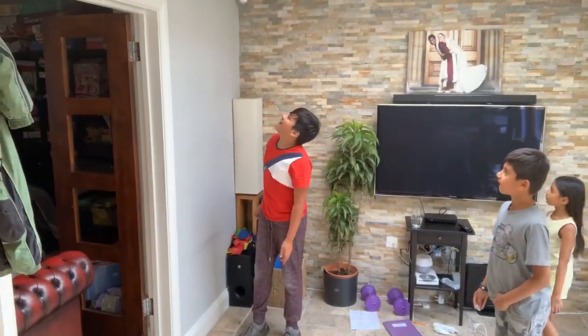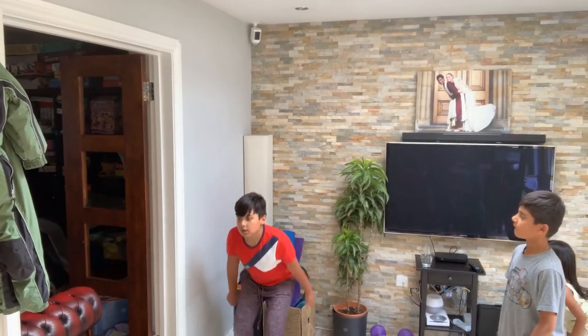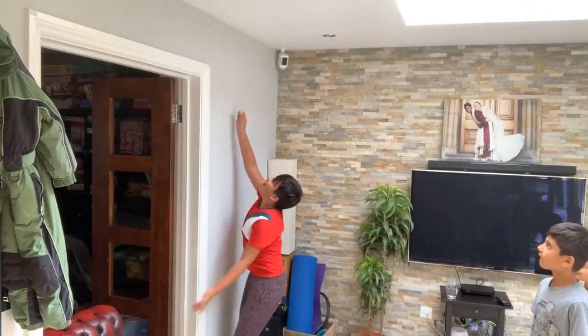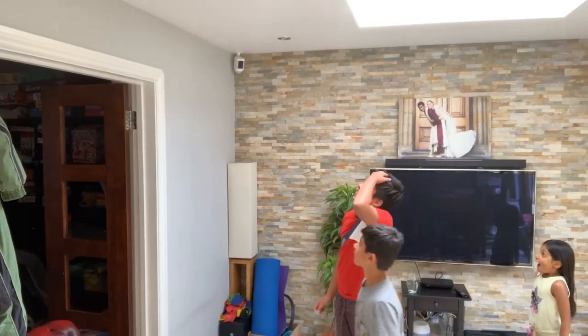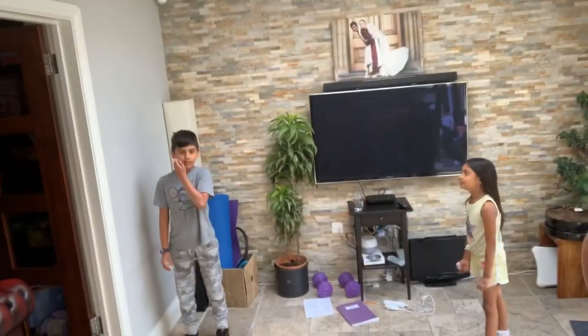I don't think I'm going to get any higher than that. Give it a try. And drive through those legs. Oh, again, a tiny bit higher. Tiny bit. Do you know what? This is practice. Okay, Cam.